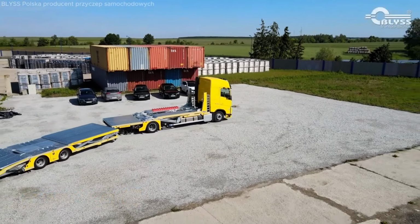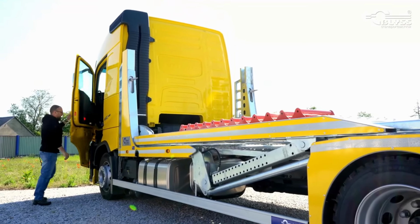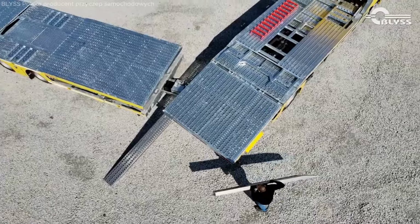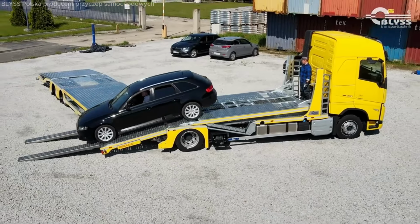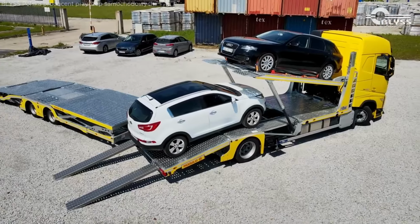The Bliss Modulo 6 auto transporter is designed for the efficient transport of up to 6 vehicles. It features a hydraulically tiltable rear platform, allowing for smooth and controlled loading and unloading. The upper tiltable platform provides additional vehicle capacity and flexibility in positioning.